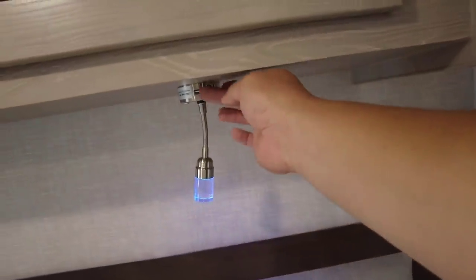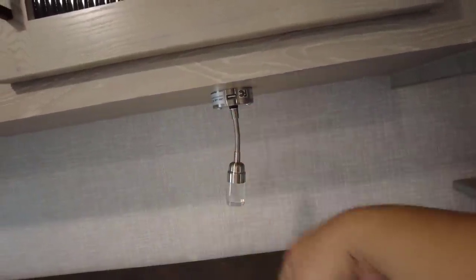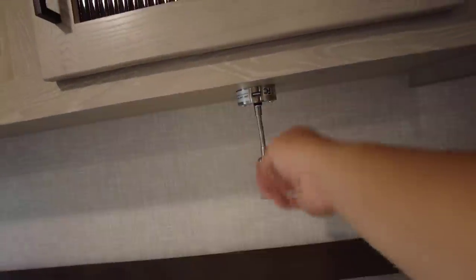Very cool. I like these lights as well. You got USB charging on the front. Tap it once, it turns it off. Tap it again, it turns blue. Tap it, it turns it off. And then hold it down and it turns white into a nightlight. Very cool. More storage up above.